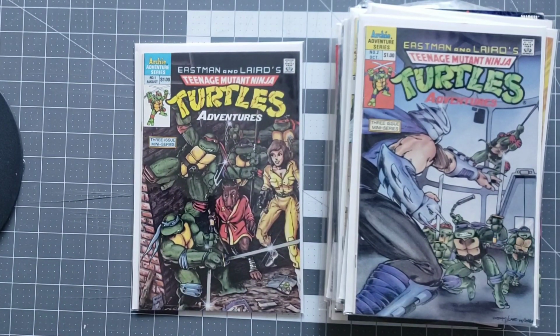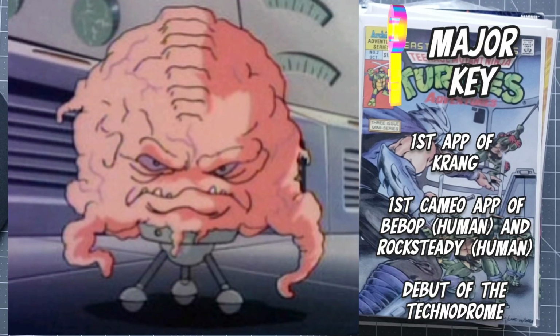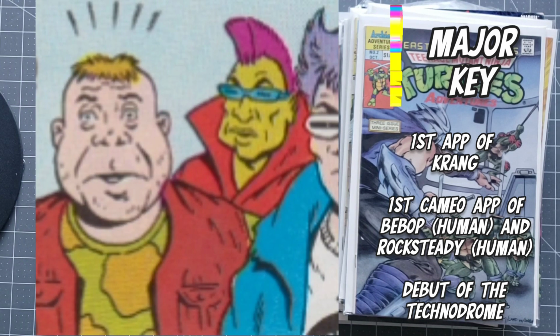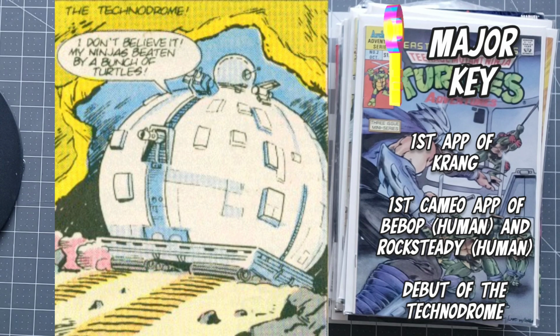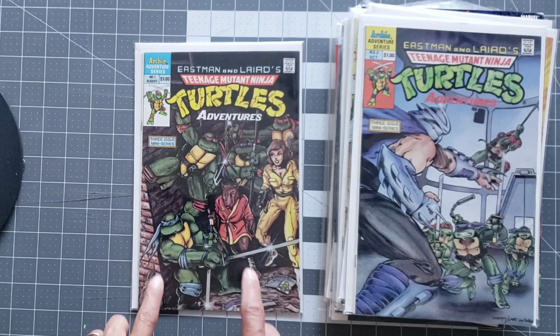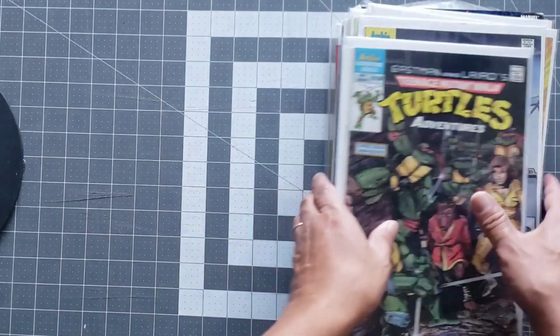This is Teenage Mutant Ninja Turtles Adventures #1. This is a major key again, and this is the first appearance of Krang and the first appearance of Rocksteady and Bebop before they became mutated forms, as well as the debut of the Technodome, I believe. So I'm really happy to find that in there, and I was so happy to pay $5 each for this certain comic book. All right, let me get you to the next stack I found.